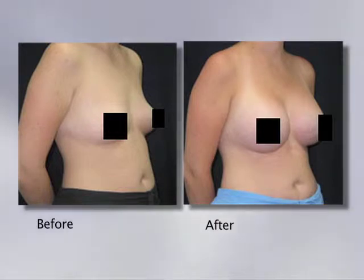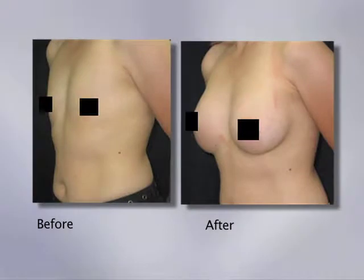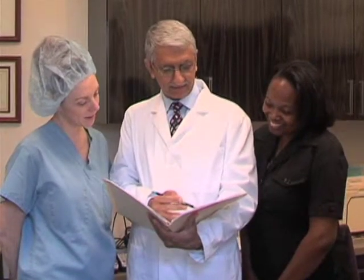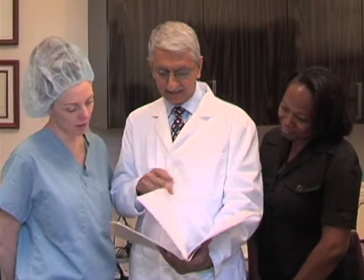It also provides an additional layer of tissue to camouflage the implant so that it cannot be seen through persons who have very thin skin or very thin glandular tissue. Dr. Punjabi talks about the different types of implants.